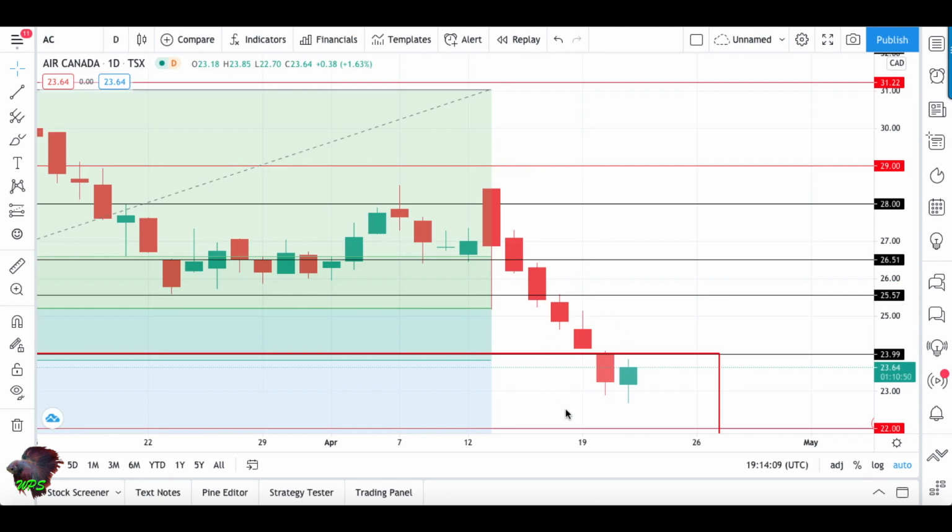Once again, we are back on the daily chart at Air Canada, so we can see clearly that box right there. The reason why we wouldn't react on this pattern, if this piercing line develops here, so if the candle closes like this, all the way to the top here, that will be a good piercing line.